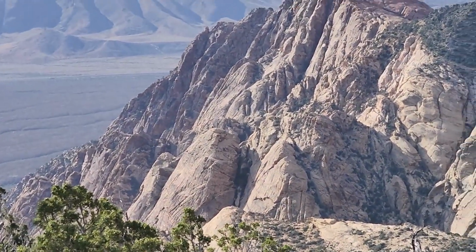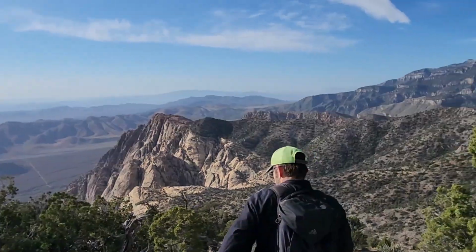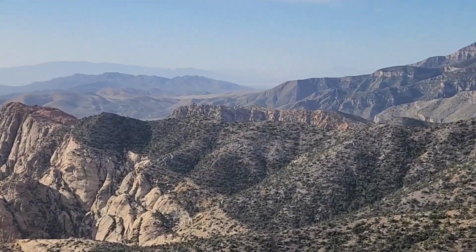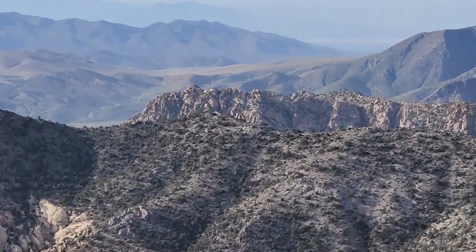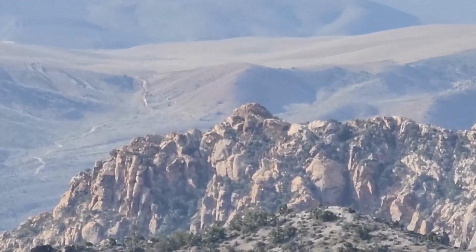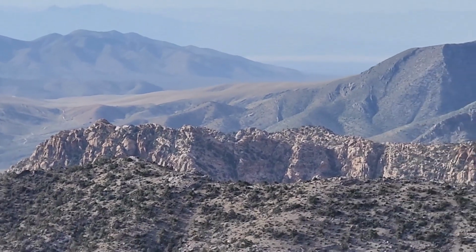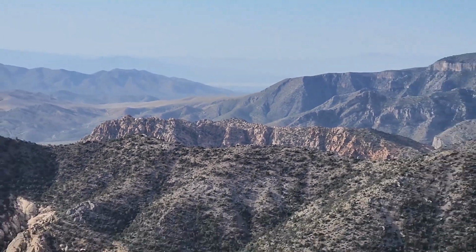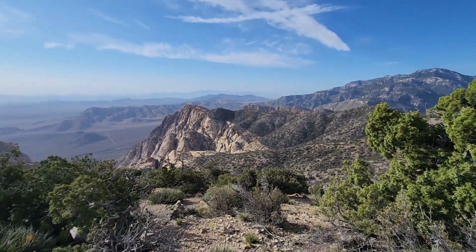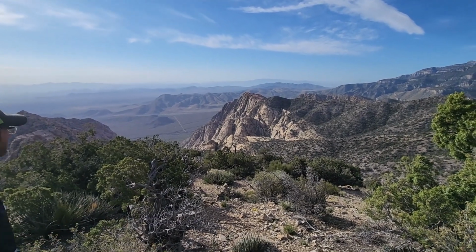John's going to describe that in just a moment, but I wanted to also pan over this direction, and there's Hollow Rock Peak. You can see the Hollow Rock, the high point there. Beyond that, hidden, is South Peak. So, John, describe Global Peak again and how to get to it.